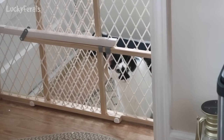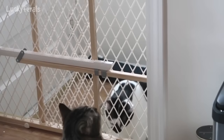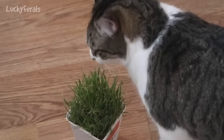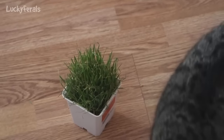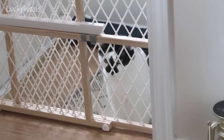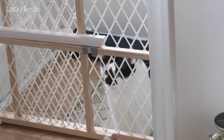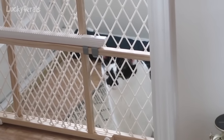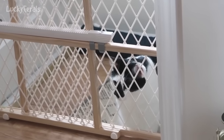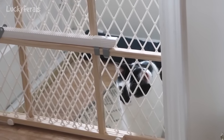Splash is at the gate. I'd like to see Splash jump over the gate. That would be big for Splash. Come on, Splash, jump over the gate. You could do it, Splash. Stella's eating her wheatgrass. Or maybe she's just checking it out. Splash is always very cautious. And he's not jumping the gate because he's thinking, well, how am I going to get back downstairs if I jump this gate? He's worrying about his ability to return.